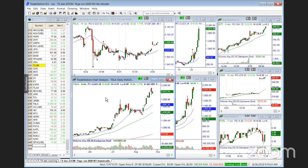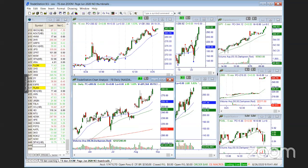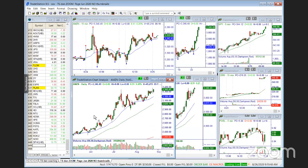Tesla got an upgrade to 2,500. It's just so stupid to me when they do it when it's here. I don't understand that game. But Google's holding. Facebook had some strength the last couple of days, actually. It's up here pre-market and looking higher. We did a put spread in Amazon yesterday.